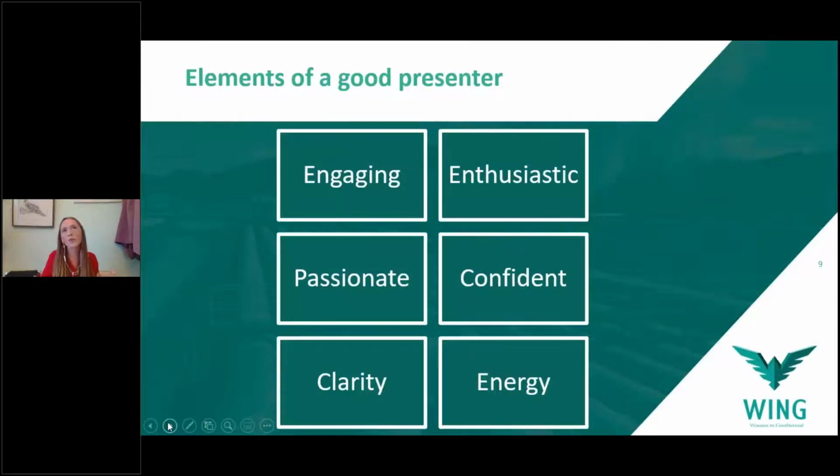So when I think of a good presenter, these are the key elements that I think of. So firstly, engaging. Secondly, enthusiastic, passionate, confident, clarity, so clear, concise, to the point, and energy. So looking at engaging and passionate, when I give a presentation, I think particularly on something that interests me, so climate, energy, and sustainability, I think it's easy because it's something I'm particularly passionate about, and I want my audience to be interested. I want them to care about the topic I'm talking about and act on that topic.